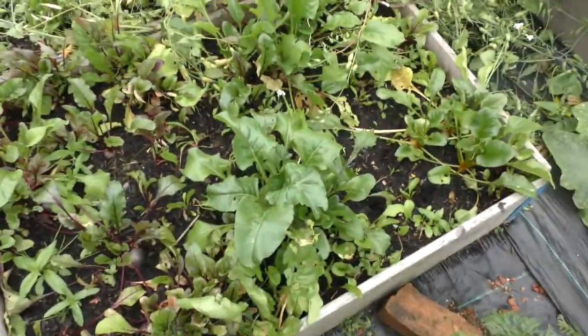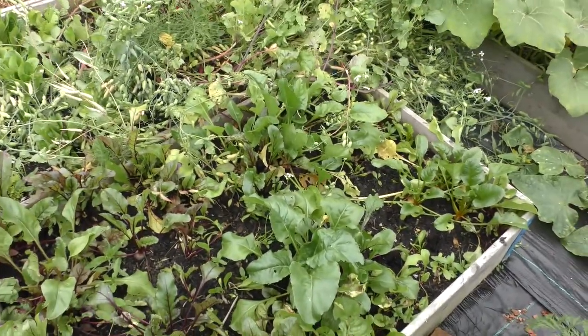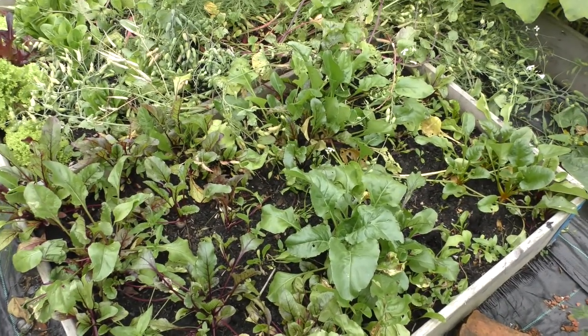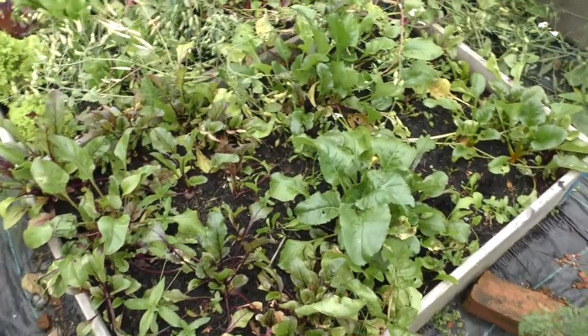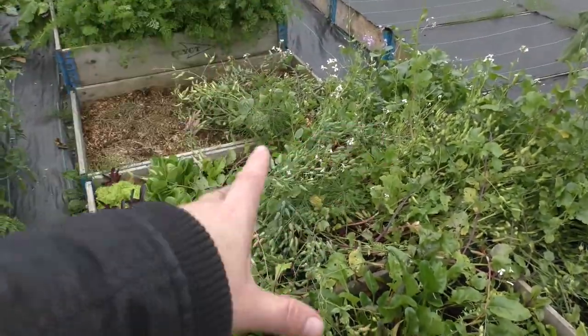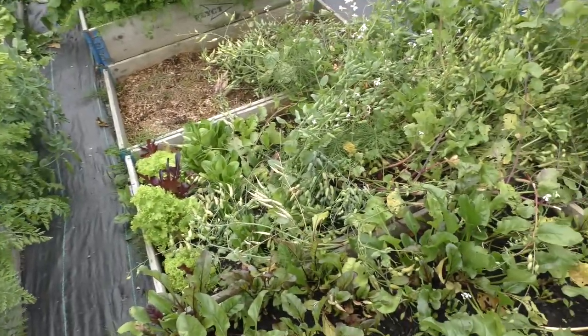To be fair, they seem to slow down. They did very well when it was warm, and now it's got a bit cooler and wetter, they just don't seem to be growing quite as well. So this all needs tidying up. A lot of the jobs are just tidying up and putting everything to bed for winter. That's the remains of the radishes. All those are coming up and going on the compost heap in the next week.